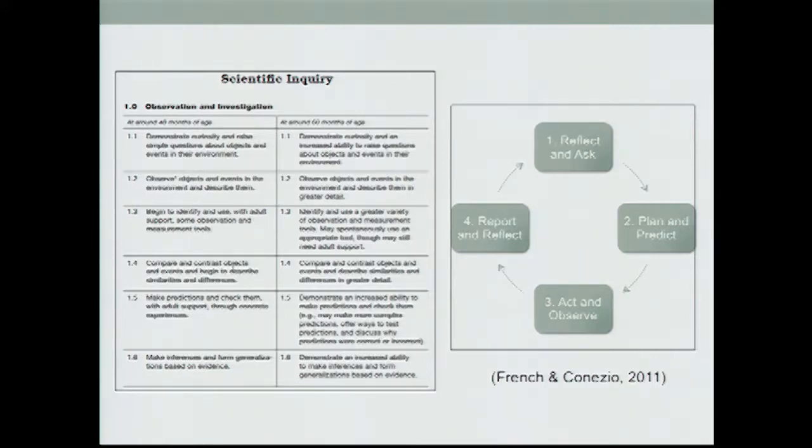And with that really grasping, we're seeing more and more things being developed, including one cycle I have just included, which hopefully you can see a little bit, but you'll be able to see on the PowerPoint handout too. It really tries to take the scientific inquiry and make it into kind of an inquiry cycle. So thinking about how we reflect and ask questions, plan and predict, act and observe, and then report and reflect. Really, that's kind of trying to grasp what this whole scientific inquiry process can be.